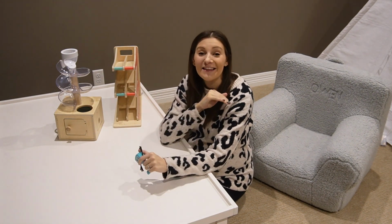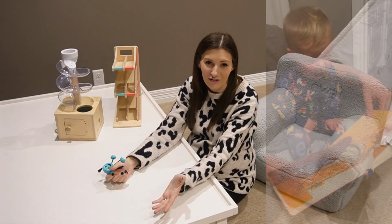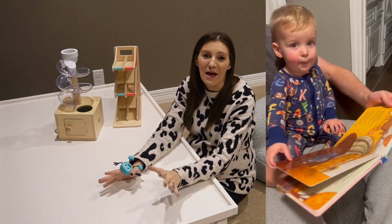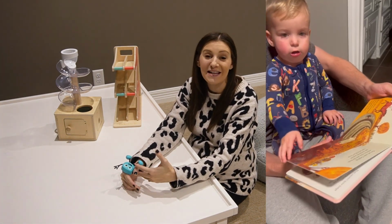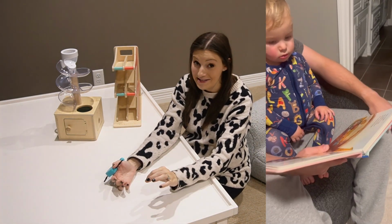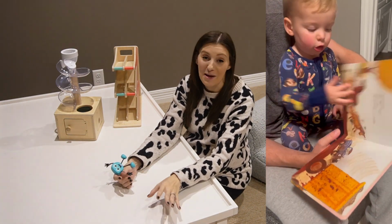And then the last thing I want to mention is in the book category. He just loves reading books in general, but his absolute favorite book series has been the Little Blue Truck books. He loves every single one, and I really enjoy the fact that it's a series so that we can buy him multiple books so mom and dad aren't stuck reading the same thing over and over and over again. Although that still does happen. He has the words memorized at this point.